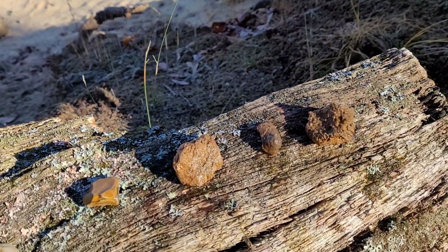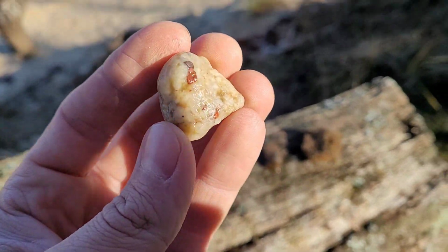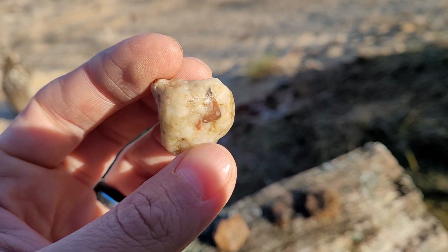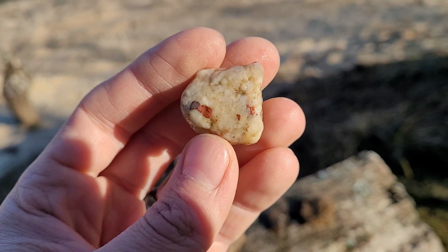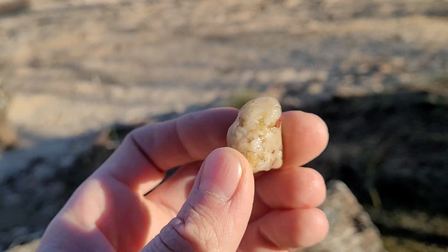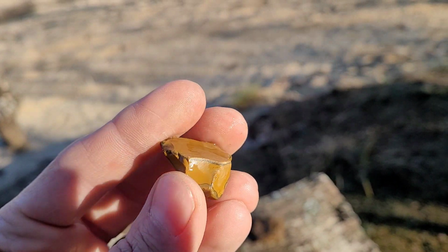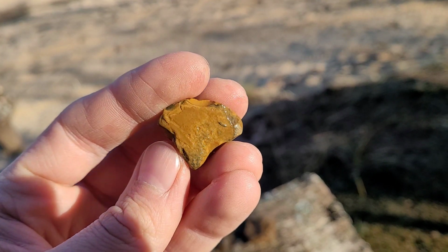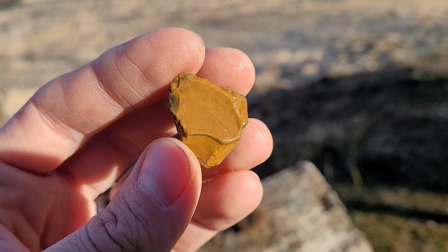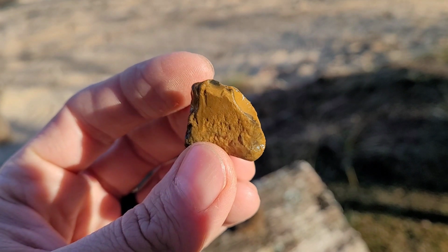Definitely doing pretty good today. Having some fun so far. Nice pudding stone here. That's got more than the one piece that it typically has around me, so that's exciting. That's cool. I'll definitely take that. It's a really cool piece of chert. Thought that had some really pretty color in it. I like this one a lot.